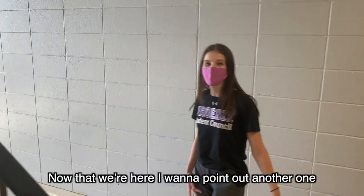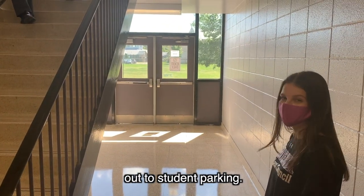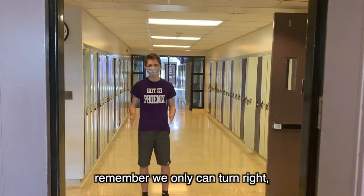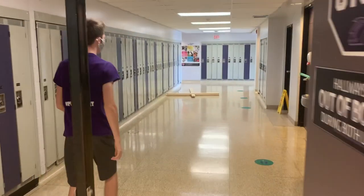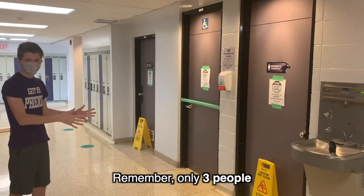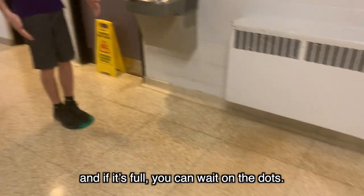Now that we're here, I want to point out another one of the exits. This exit leads up to student parking. Hi, I'm Leo, and we're back at the main intersection. Remember, we can only turn right, so let's go this way. Now we're here. This is where the water fountains are and the bathroom. Remember, only 3 people in the bathrooms at a time, and if it's full, you can wait on the dots.